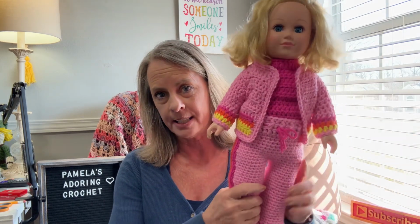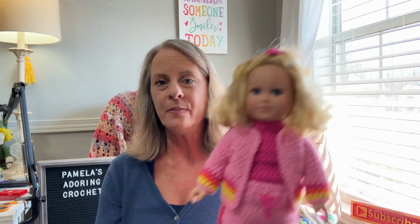Okay, so the first item I have finished is I just released my 18-inch track outfit for the 18-inch dolls. This is it right here. It's got little shoes. Here we go. So I just released this pattern. So if you like it, go to Adoring Doll Clothes on Etsy and you'll get the pattern.